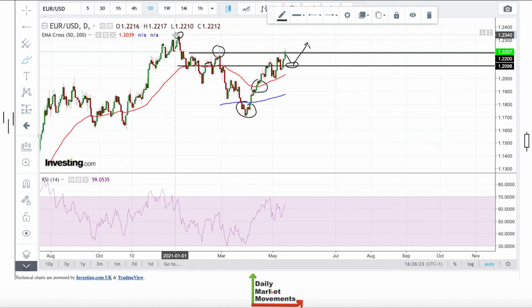Short term though, I'm going to be patient, wait for that pullback, buy the dip and trade it up towards 1.22 and eventually 1.23. But massive congratulations to all my YouTube viewers and Signal clients who have profited alongside me on this one.